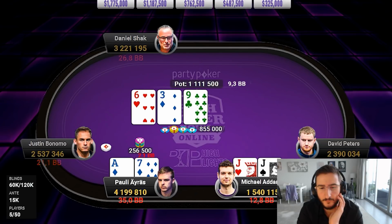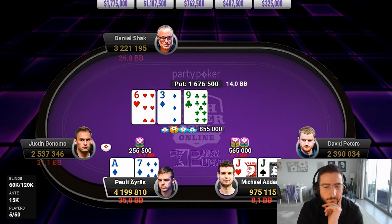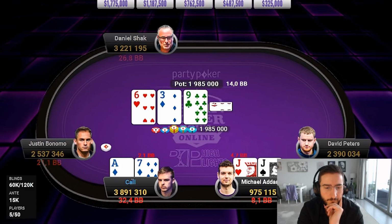We're gonna go with the check shove. Check min raise. Well, I like the check on the flop just because in position's range, it's just going to be really tight here as well. But the check min raise is interesting.